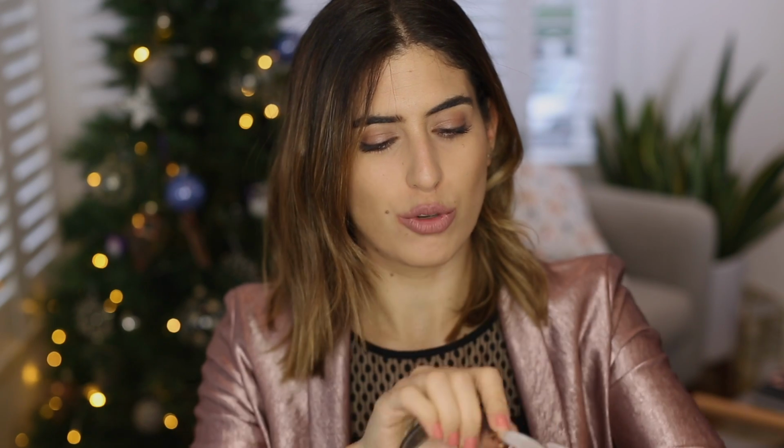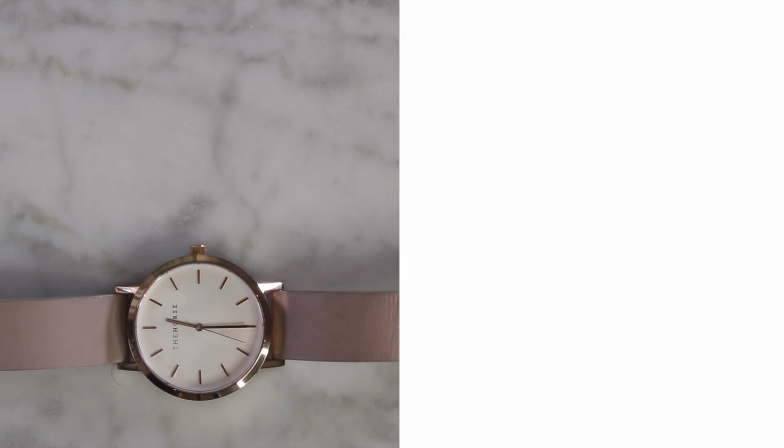This is my old watch from Daniel Wellington, and I really liked it, but I just found the black was so harsh against my skin, and once I had my engagement ring and my wedding ring on, I just felt like it didn't complement it at all.